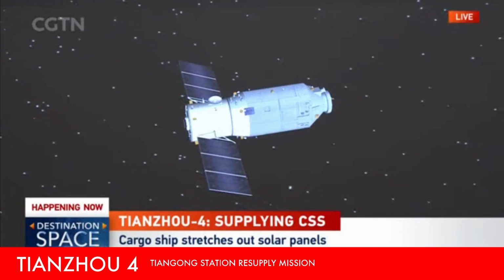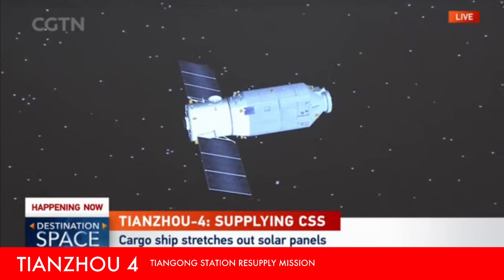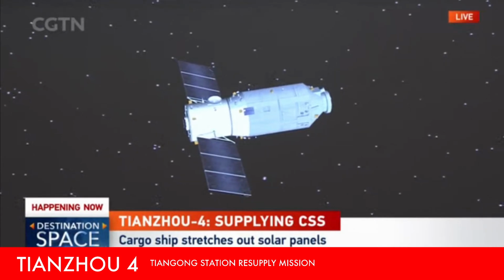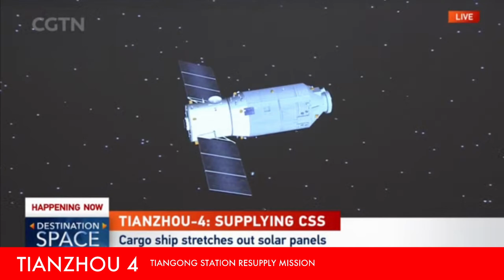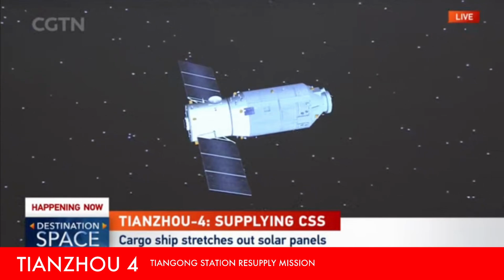Although the Tianzhou 4 is flying in outer space now alone, it carries a lot of cargo for different functions, for different uses, and I just saw a report that actually there are more than 200 packages.